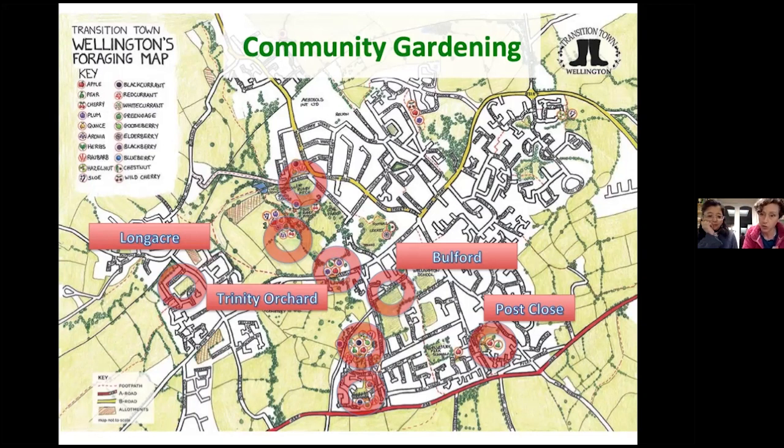But the first proper Transition Town project was Trinity Orchard, which is around here. And that took 2 years to get the permission for, because it was an old church, and one of our ladies was really working hard to get it started. We eventually planted, I think it was about 20 apple trees in 2013. And then the food group separated from the core group to concentrate on these projects.